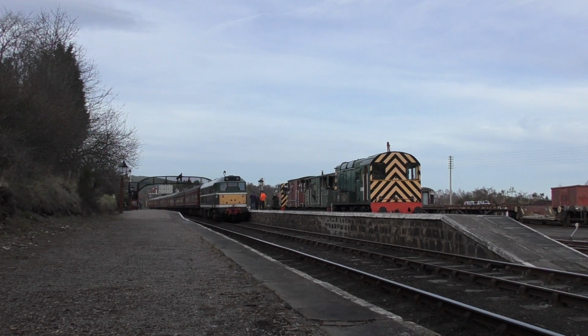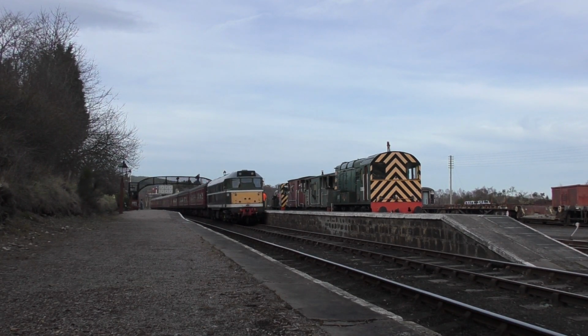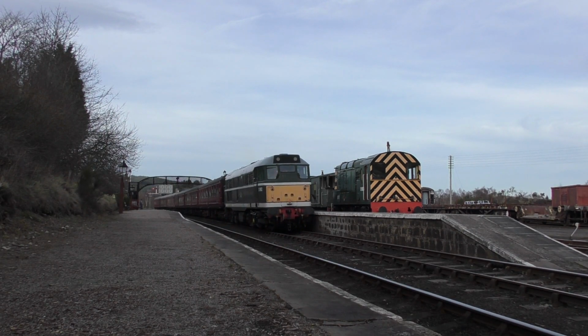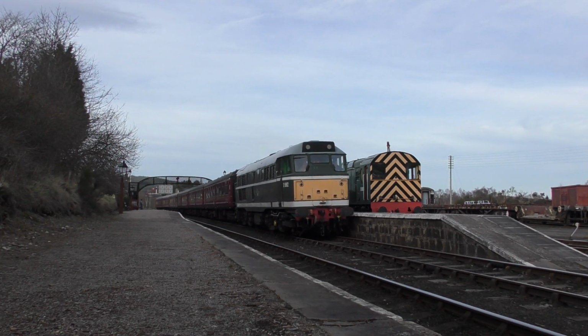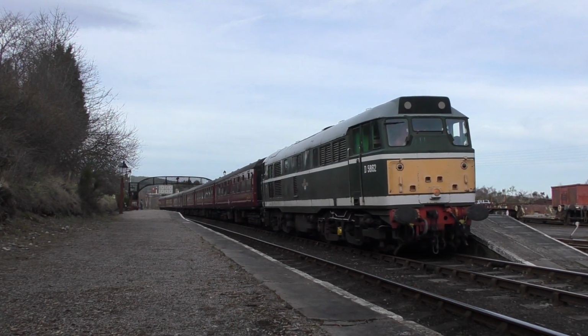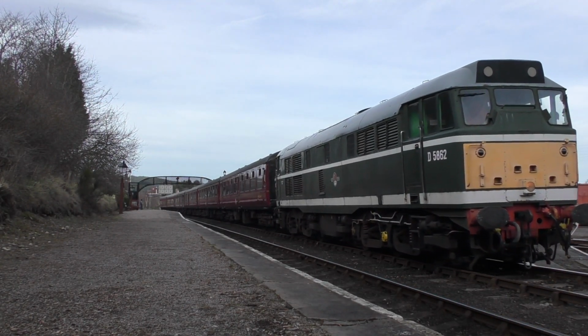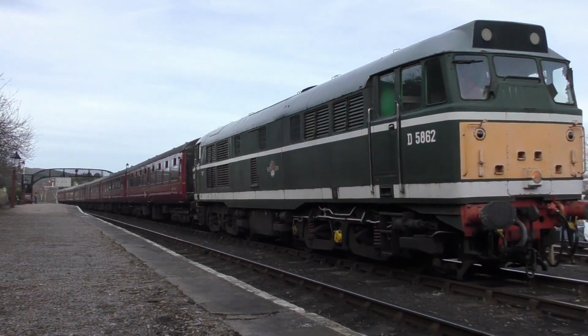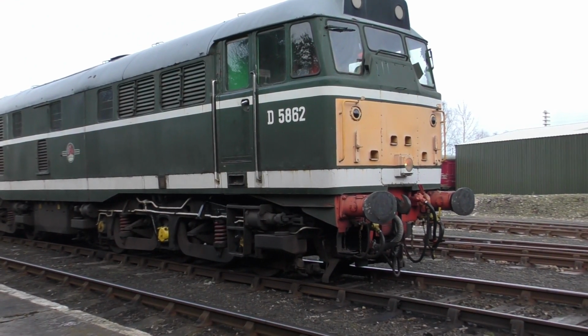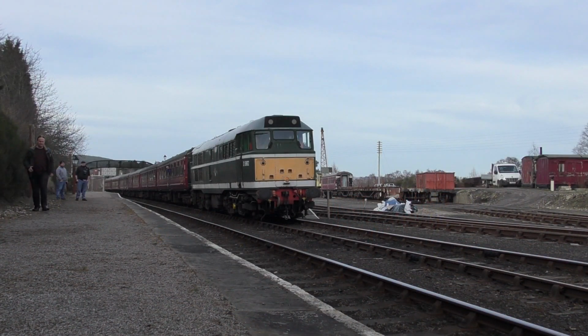And then with the sun starting to fade away, this is 31327 arriving into Boat of Garten with the 16:23 inbound. Then shunting out of the way, ready to let 674 take over.